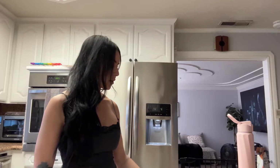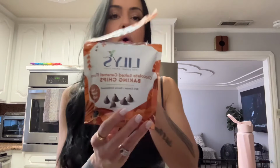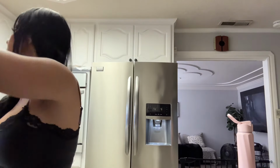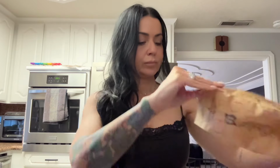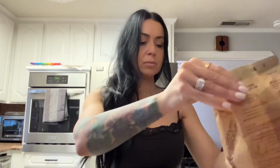Okay, I'm gonna weigh out a serving of these. I had a couple of them. Oh my God, these taste so good. I ended up getting the salted caramel flavored baking chips. I'm gonna wait till it cools down a little bit before I put the chocolate chips in, because I don't want them to be fully melted. I just want them to get soft.